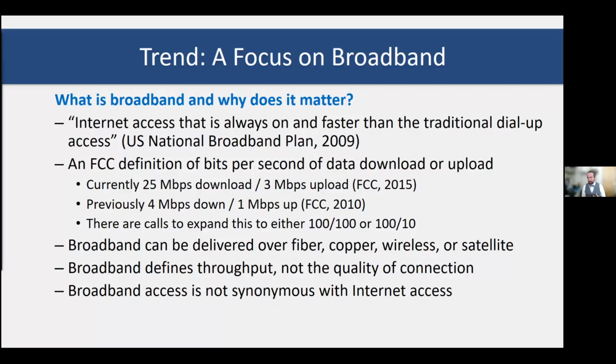Which goes to the next important point, that broadband isn't really about quality of connection, it's about raw throughput in its current definition. That leaves some challenges and makes it so that you can technically be served by a broadband connection, but if there are a lot of problems, things like jitter and packet loss, you can wind up with a substandard, non-ideal video conference or video experience, where you can have issues really fully utilizing the broadband connection because you're having to retransmit a lot of information.